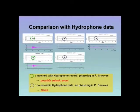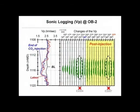So even though we have some possible seismic events at Nagaoka, and a huge earthquake hit the area, we would also like to know the CO2 containment in the subsurface. So we performed seismic and geophysical logging. I just picked one slide. Here is the sonic logging data. We plot the time-lapse change of the CO2-bearing zones here.